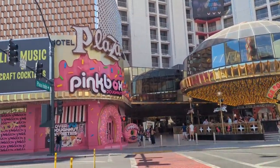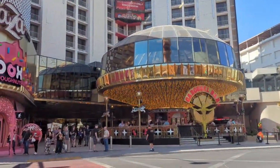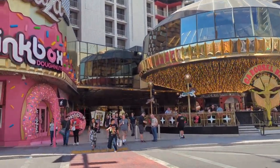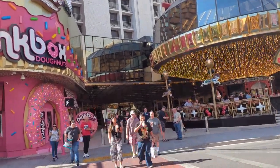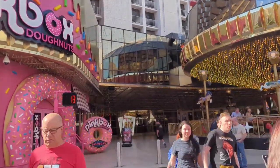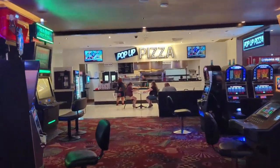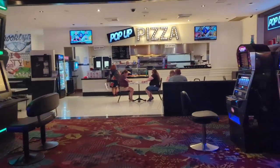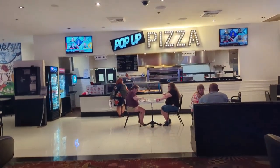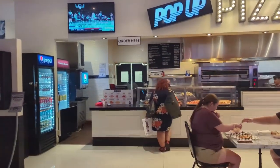We're gonna head all the way to the far end of Fremont Street now, to the plaza. I was told I had to go in here and check out a slice of pizza by one of our viewers for our pizza review videos. Oh yeah, by the way, I've got 2 different pizza review videos, a part 1 and a part 2. Again, they're absolutely in the playlist at the end, but this place is called Pop-Up Pizza. It kind of feels like an afterthought in the casino. It's tucked all the way at the far end of it.